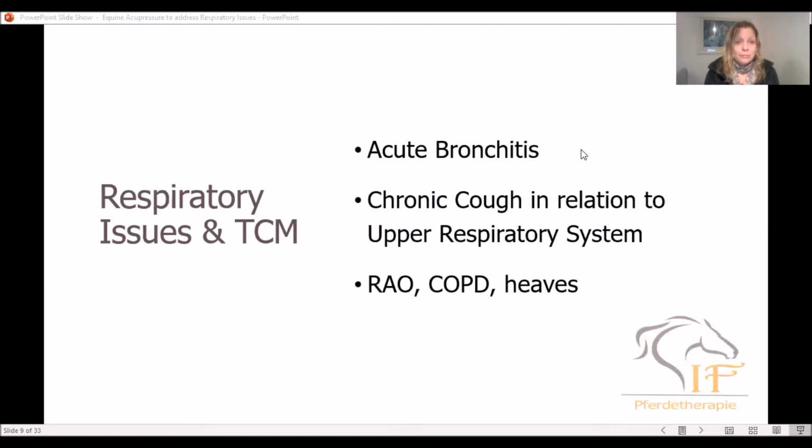And the Wei Qi is defensive Qi, which is regulated by the lung and also covers the surface of the body of the horse. It's basically the defense against external influences and also against external pathogenic factors. So with the acute cough, if the Wei Qi is weak, exogenous pathogenic factors get a chance to enter the body, like, for example, wind cold in TCM. That then affects the flow of lung qi. And if lung qi cannot flow freely, it is blocked, it rebels, and the result is that the horse starts coughing.